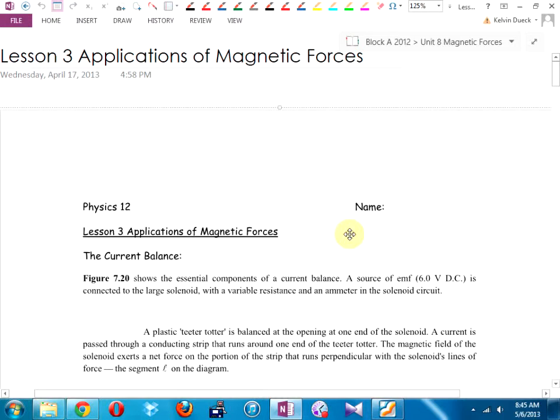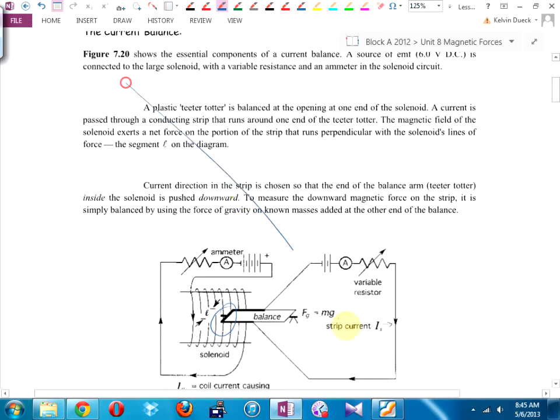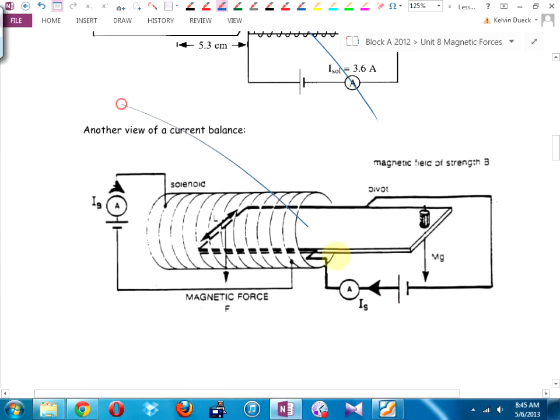If you take a rectangular strip of wire, you can apply a force on it using the solenoid, and if you put a mass on the other end, you can balance it like a teeter-totter and make a current balance. It is a cool application, and I would normally spend more time on it, but we're a bit behind, so I'm not going to look at the current balance, although it's nerdly cool.